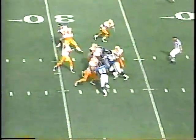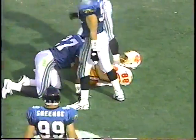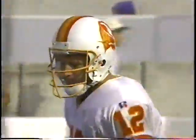Second down and 10, and Dilfer to throw. And his pass is in and out of the hands of Horace Copeland. And really, in Dilfer's defense, Jackie Harris dropped a couple of passes in the first half, and now Horace Copeland should have held on to that one.